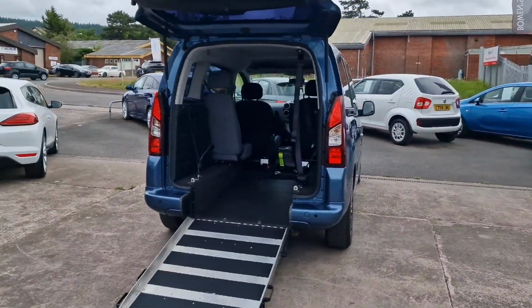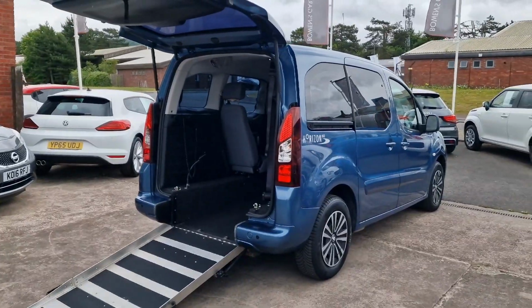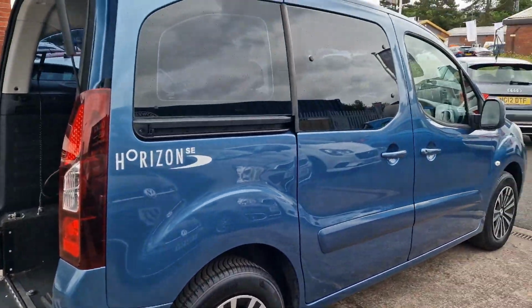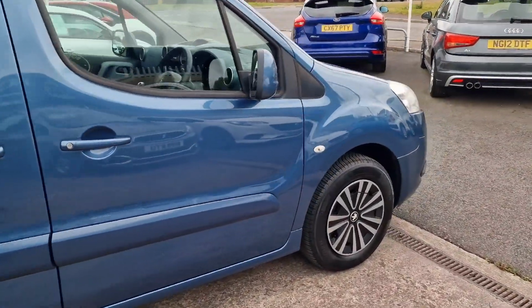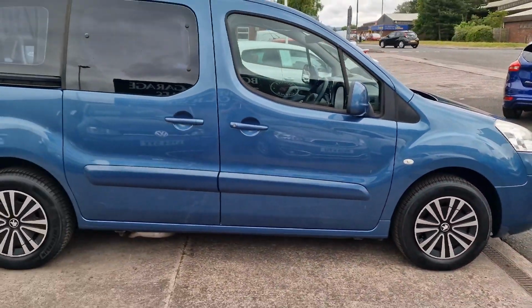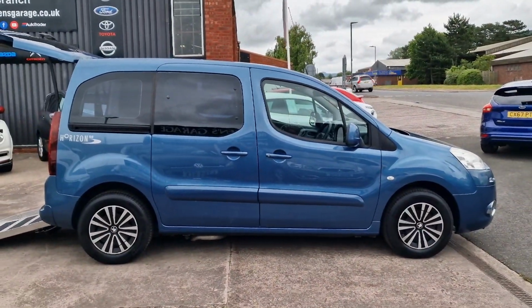This is a 3-seater model, so 2 seats in the front, 1 seat in the back, then obviously room for your wheelchair, scooter. But we have sold lots of these, and for lots of different purposes. Ideal if you're a gardener, keen golfer, so it's not necessarily just for wheelchair use.